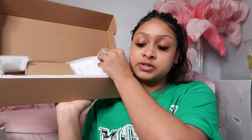Each pack comes with 12, so I ordered like 3 packs. So hopefully it's enough. If not, I'm gonna have to order some more. I'm just realizing that I didn't even get the glue that I need for this, so most likely I have to do that tomorrow. These are some floating shelves. They look like this. So I'm gonna have to put these together.